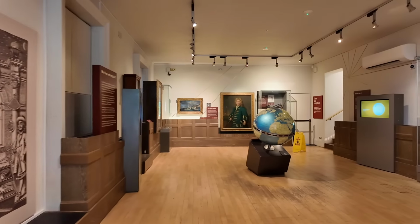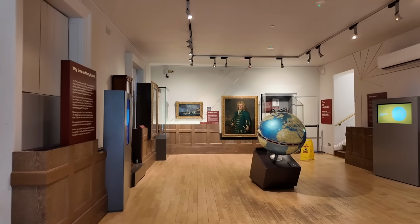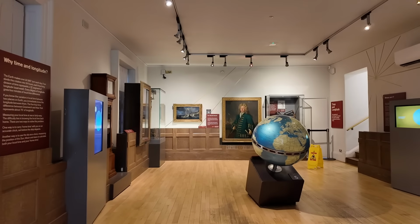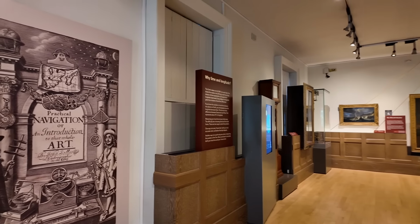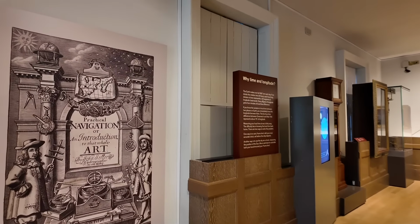This is the Time and Longitude Gallery. In this gallery, we can see hundreds of different artifacts referencing the history of time and astronomy. But most importantly, we're coming back to that question of longitude.